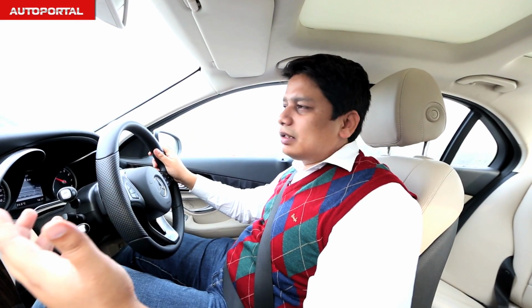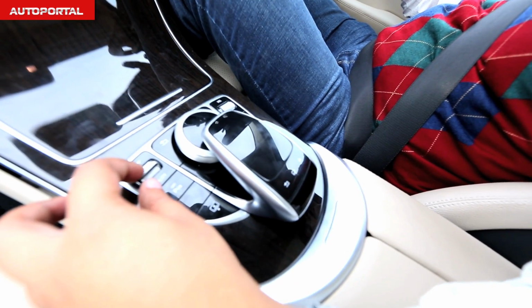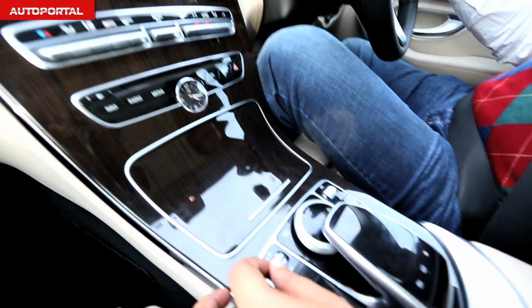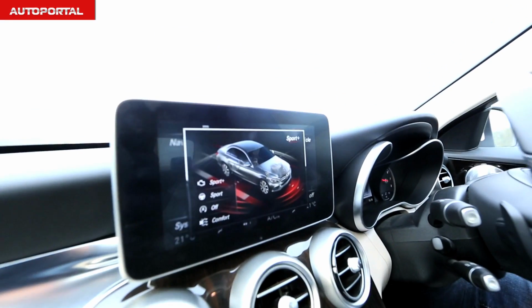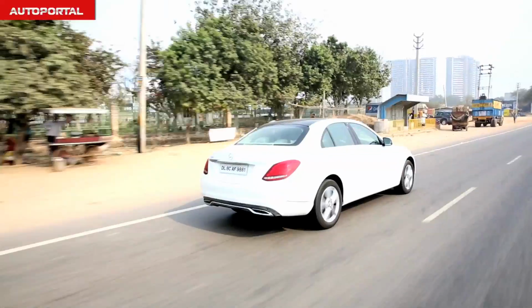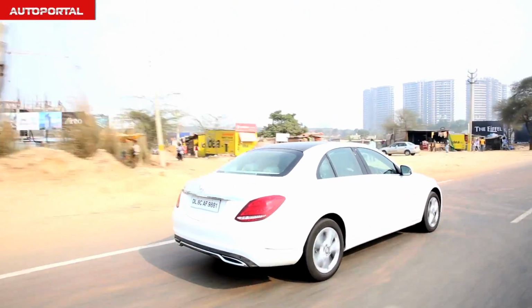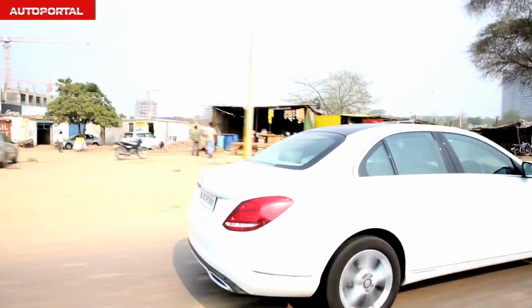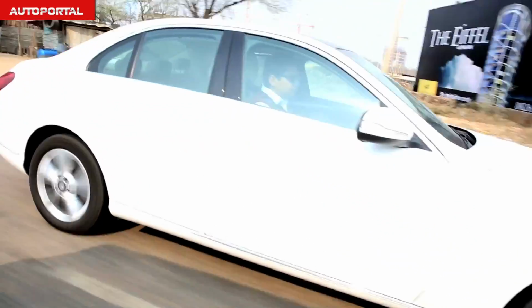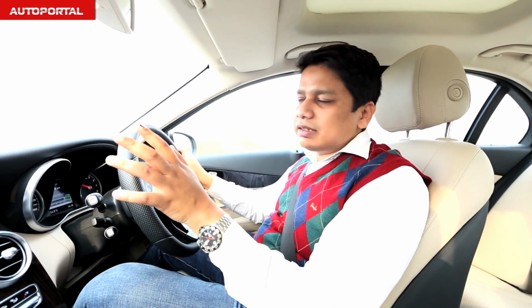Of course, you can change the driving characteristic of the C-Class by this toggle switch over here, which changes the settings for the suspension, and you can choose from Sport Plus, Sport, Comfort as well as Eco mode. What that basically does is make the car's suspension stiffer or soften it up to increase comfort, and it really depends on who's sitting here and what his driving preferences are. At the moment we've set the settings in comfort mode.